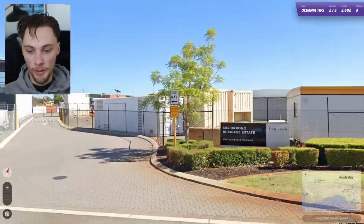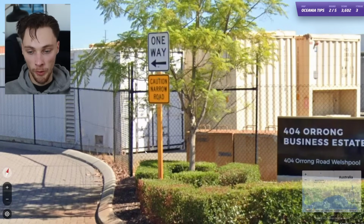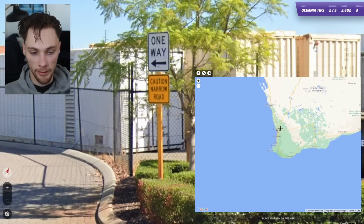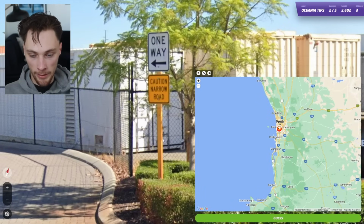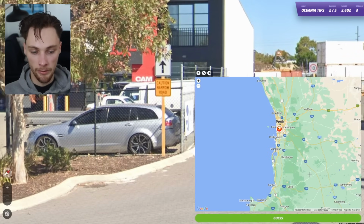A very, very helpful tip for Western Australia is these yellow signs. So if you see these yellow poles in Australia, you have to be in Western Australia. It's very, very distinct to Western Australia here. So I'm just going to go Perth here because we have the yellow pole on the sign. You can see it's all over the place here, and it's very, very distinct to WA.